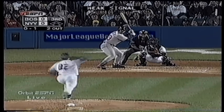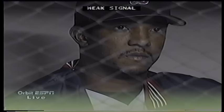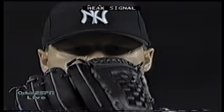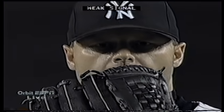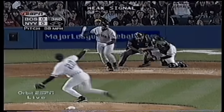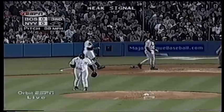When the game started, it looked like he was just kind of hyped up. He was overthrowing a little bit. Now I think he's settled into a groove, and you can see the rhythm is a little better. I mean, that is a hard split-fingered pitch, 88 miles an hour. 0-2 the count. Just got a piece of that one. And he stays alive.